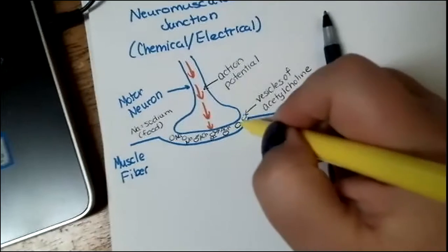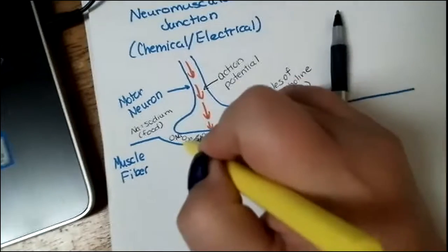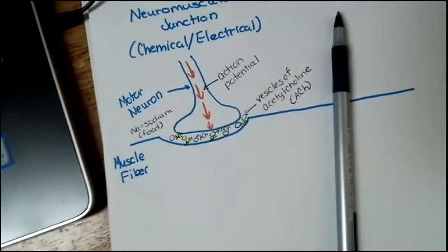And I'm going to highlight my sodium with this yellow. Now, sodium is important. We need sodium for our muscles to contract. Individuals who are dehydrated, which means that not only their water, but their electrolytes have been depleted, can't have muscle contractions.